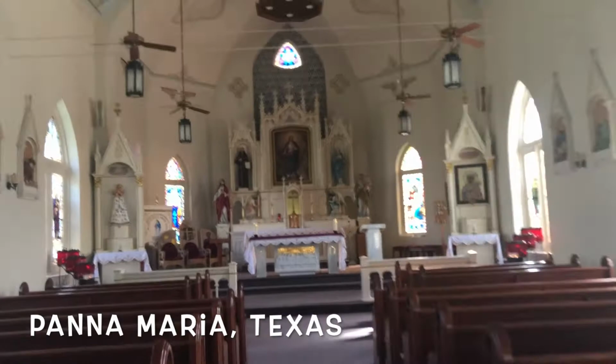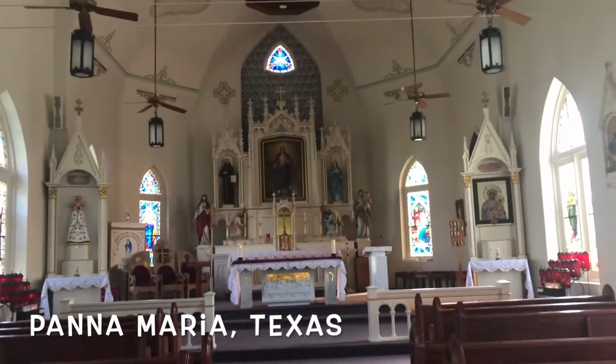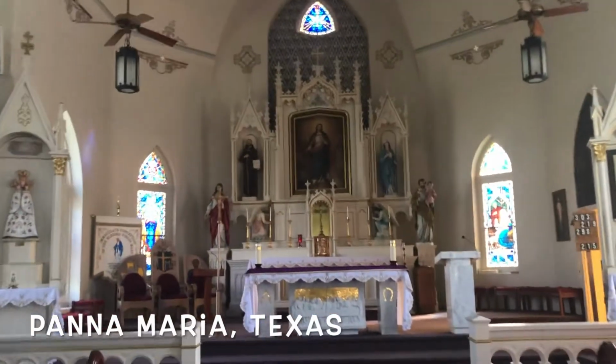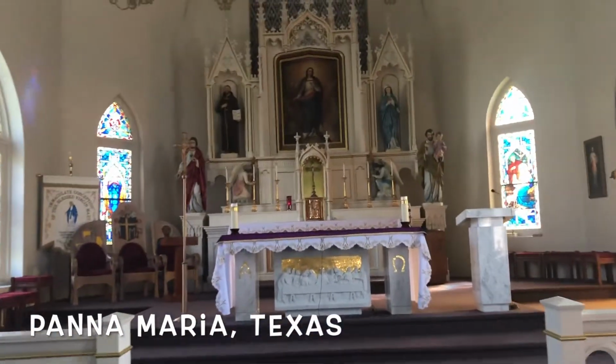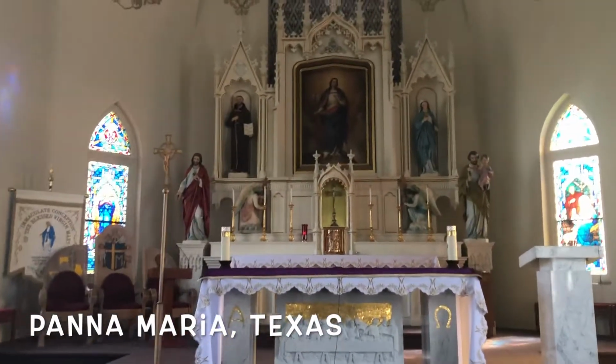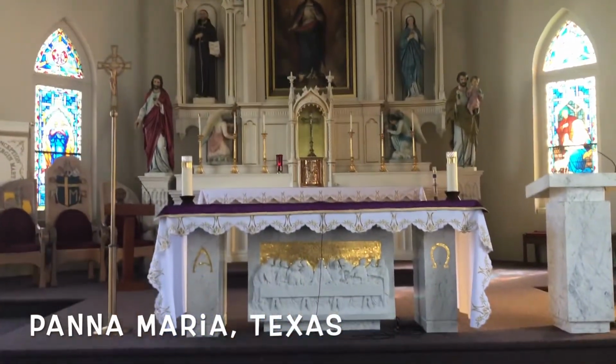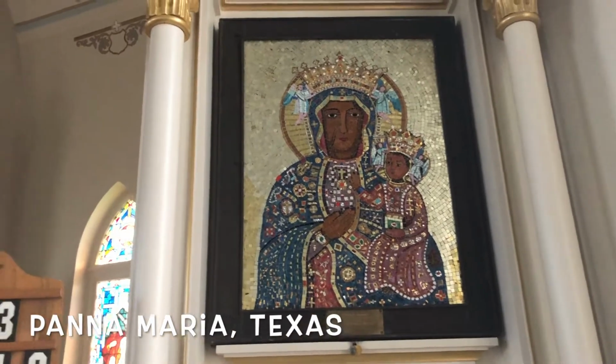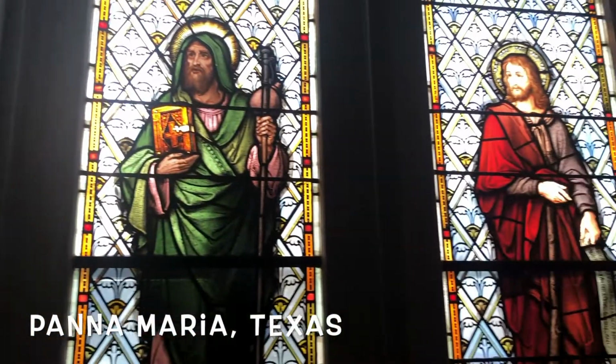This here is a beautiful church. I consider it part of the painted churches of Texas. Other people don't. Some do. But it's a pretty church. We've got a nice picture of the Virgin Mary. Awesome stained windows.